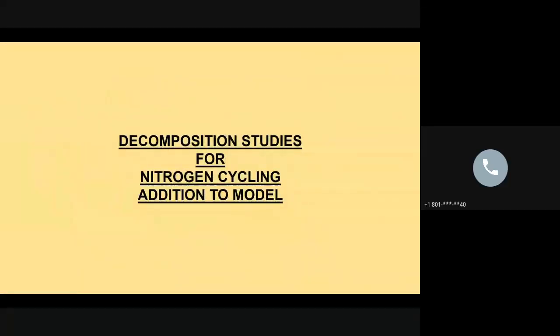Okay, now I want to talk about where our big focus is right now, which is on nitrogen availability, decomposition, and cycling of the nitrogen within the lake. And this I find very exciting right now because I think we have identified the culprit in terms of tying up nitrogen availability in the lake.